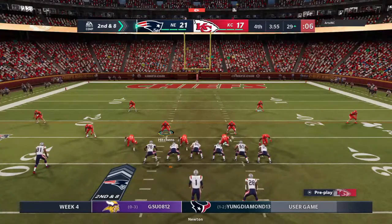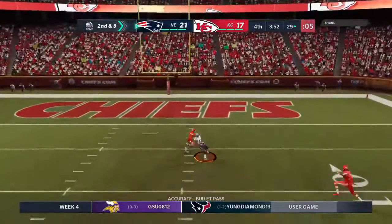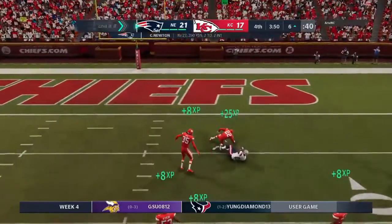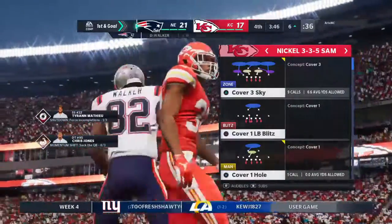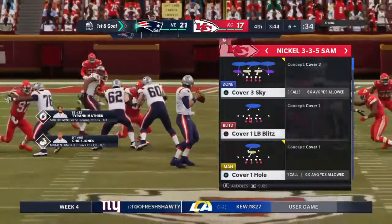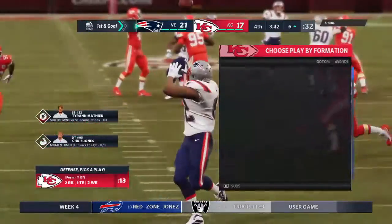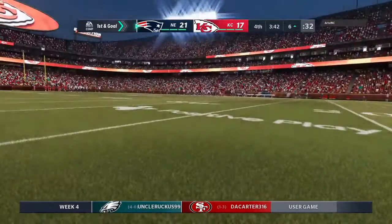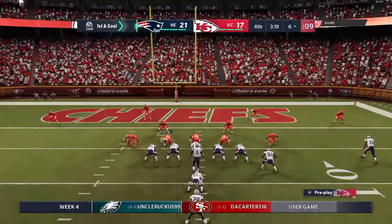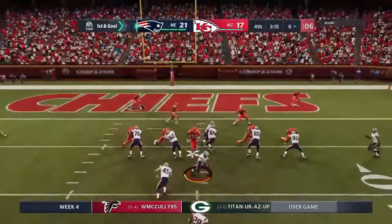Got it here at the 29 on 2nd and 8. His throw caught right around the 6. And down he goes, taking it inside the 10, just shy of the 5 at the 6. First and goal, New England. A good pickup there, a 22. So 1st and goal, 6 points here would go a long way toward wrapping this one up.